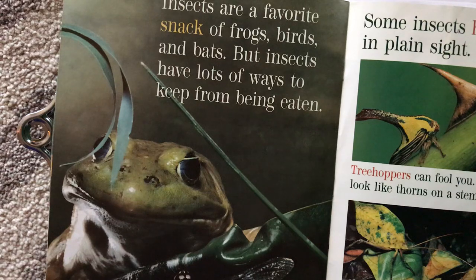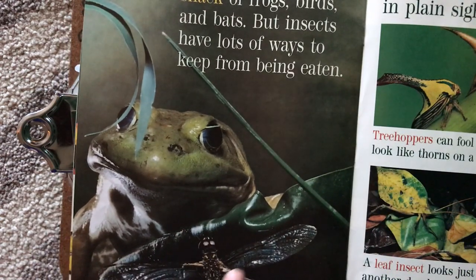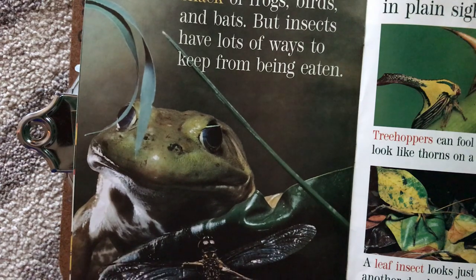Insects are a favorite snack of frogs, birds, and bats. But insects have lots of ways to keep from being eaten. Oh, do you see that? Do you see that frog? It's looking at that dragonfly. It wants to eat it.